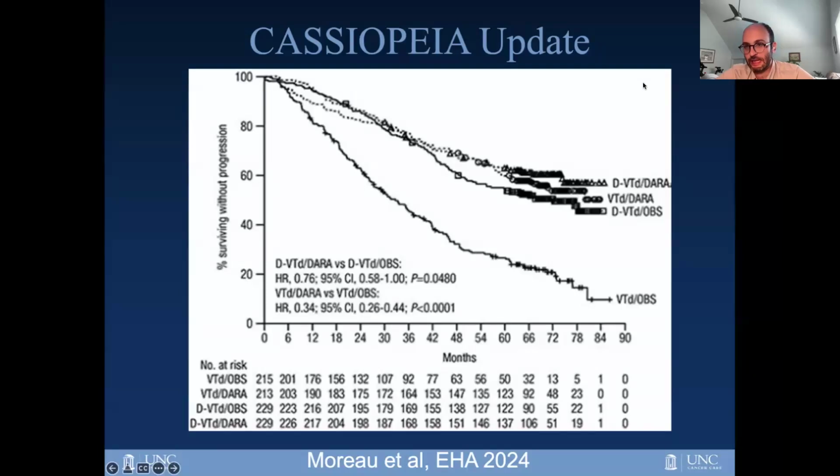So I do not think that this study is convincing that we should be using Dara as a single agent in the maintenance setting, because it does not even dramatically delay progression. And it certainly has not been shown to prolong survival like Revlimid has.